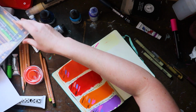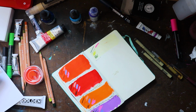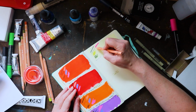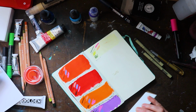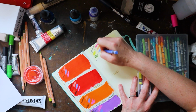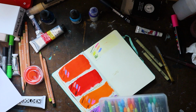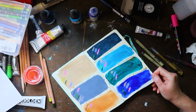And then Neo Color 1 and the Neo Color 2. There's the Neo Color 1. And the Neo Color 2. So everything does layer decently over the Poscas. Let's just look through real quick. I really liked using Pan Pastel as an underlayer.